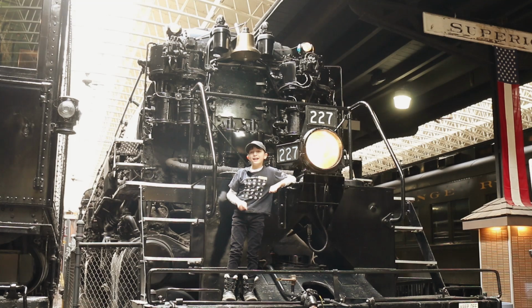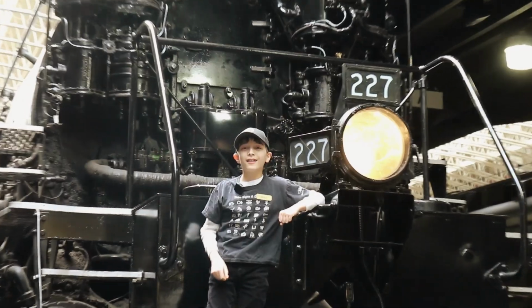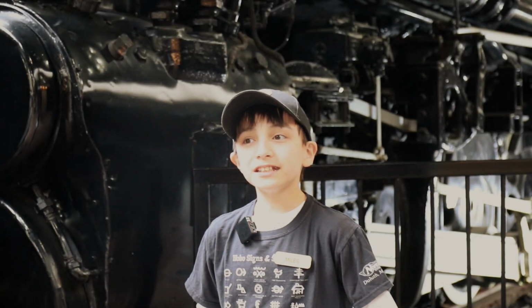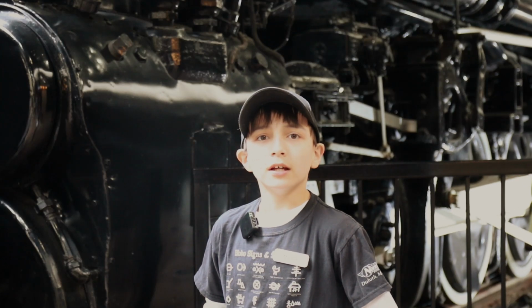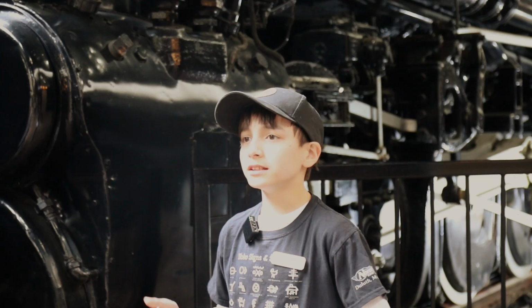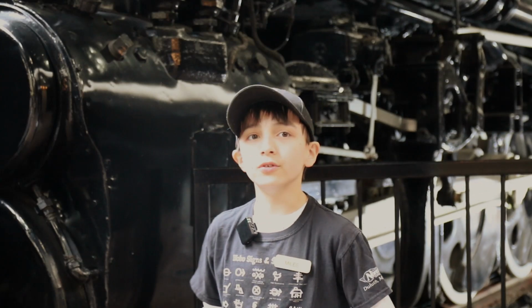This huge train was built in 1941, which means it is over 80 years old. This train was used on the Mesabi Road, where it hauled super long and heavy iron ore trains to be made into steel to make things just like your car. Now, these engines had to haul so many iron ore cars on those trains, so they had to add more wheels because the train was so heavy. The more wheels you added, the more traction you got.